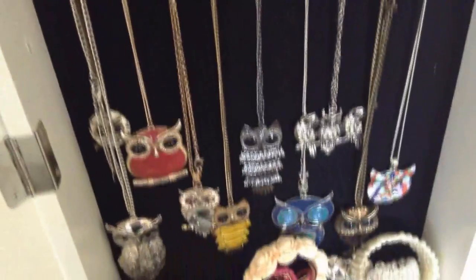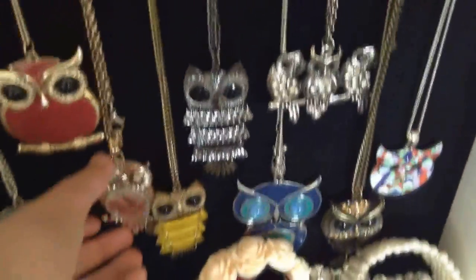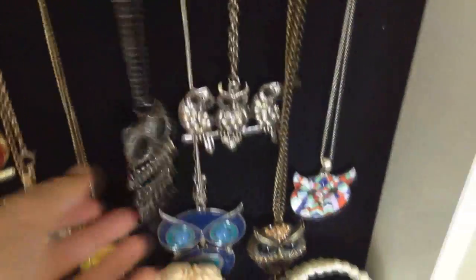On this part, I have all the necklaces that have owls on them. I have really long ones, and a lot of different ones. See, this one's all jingly, ooh. And there's one with a jewel, and silver ones, and ones with heaps of owls on them.